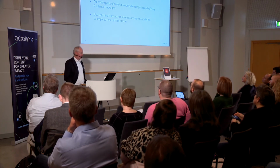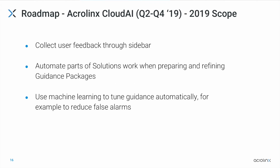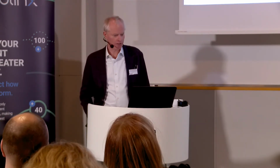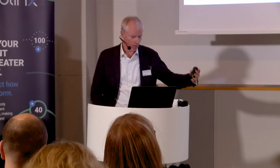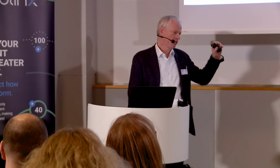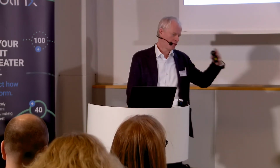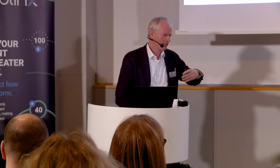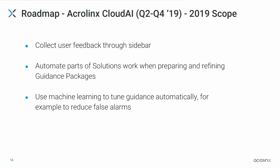So it's very specific for 2019, collecting user feedback through the sidebar. So individuals will be able to click on tabs, say on cards, and give feedback on them. We will automate part of the solutions work currently involved in preparing and finalizing updates to guidance packages, and then the next step will be to use machine learning to tune the guidance, for example, to deactivate rules for specific types of content that are generating a lot of false alarms. So this problem where you go to a new group and all of a sudden that new group is generating all the false alarms, and you have to rush in and switch everything off before they get annoyed with you.